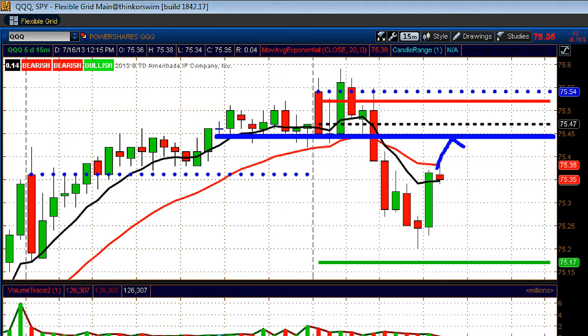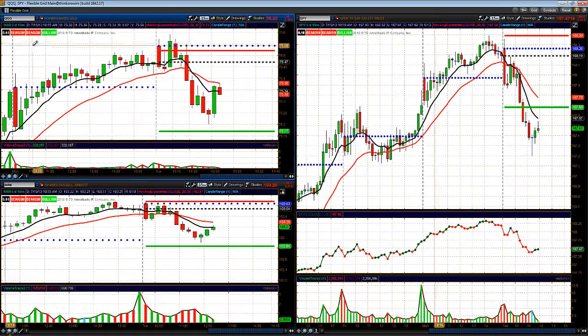However, if we go up there and we get rejected, that could be a lower high for another move back down. So be on the lookout for that right there.